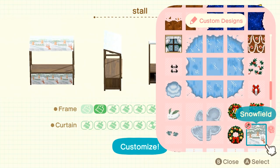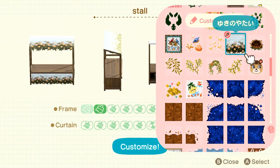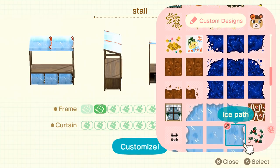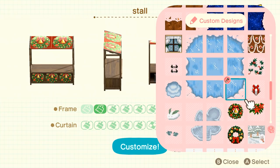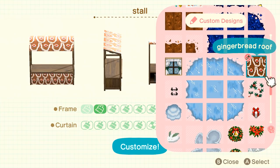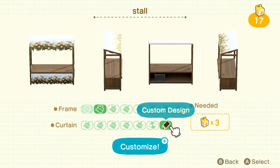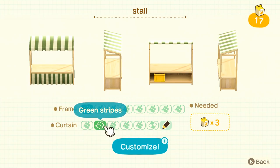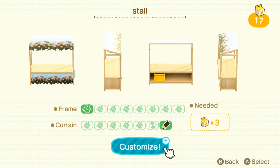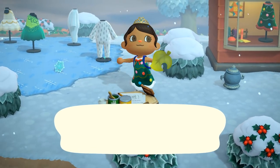And then I don't know if all of the stalls we want to keep a consistent theme using all of these pretty lights, or if I want to change it up a little bit, do some poinsettias. Okay, the poinsettia one doesn't really work. The gingerbread, I think we'll keep the theme consistent. Other than that, I think, natural, custom design. Would that look better with dark wood? We'll go for the natural color for now.